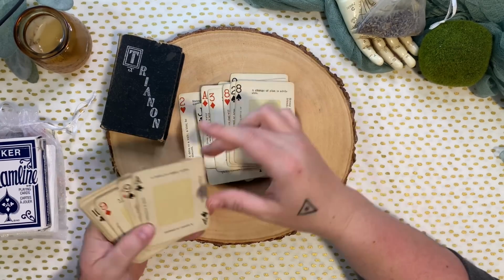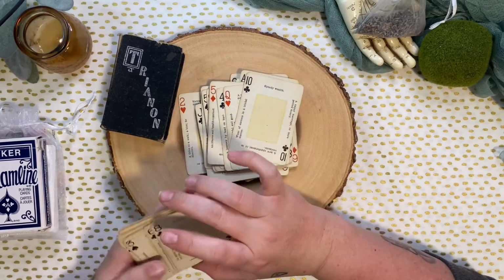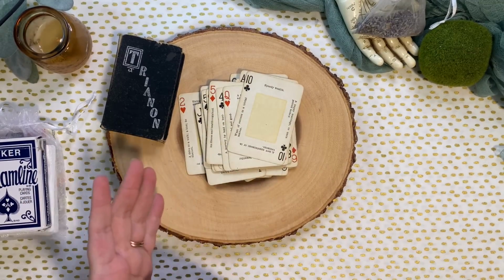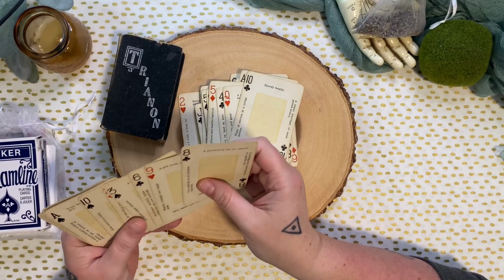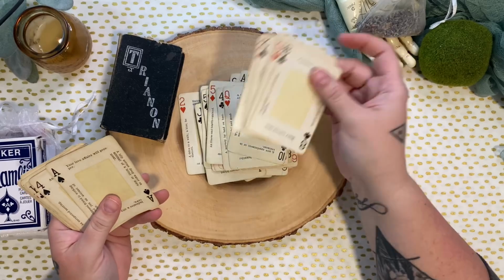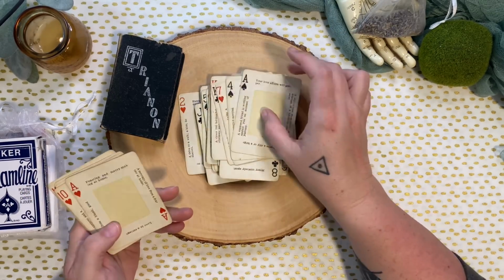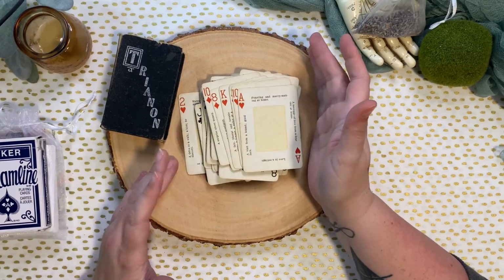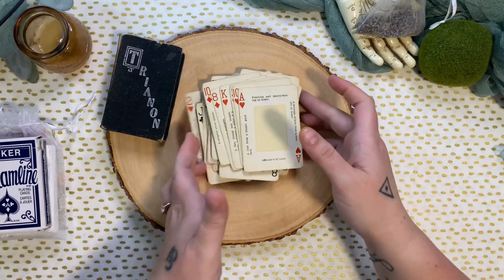Ever since I got them, I had a really wonderful person on Instagram who is a playing card collector. They collect vintage playing cards. And they messaged me and were like, hey, I found one in a garage sale, and I bought it for like 50 cents. And it had the pamphlet. So they very sweetly sent the pamphlet for this to me. So I was so excited to have that.